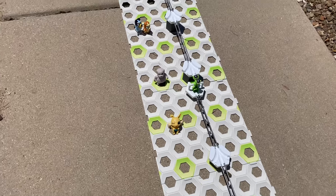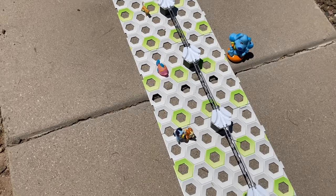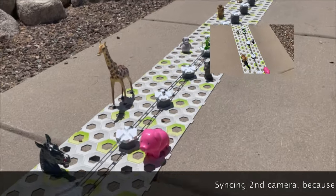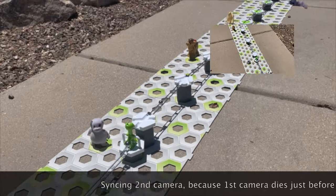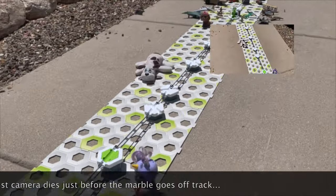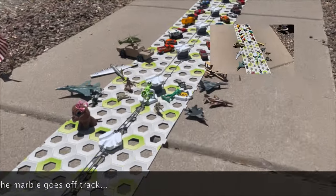As temperatures rose above 90 degrees Fahrenheit, my phone battery was getting low. Trying to recharge the phone while shooting video caused it to overheat and shut down. Thankfully, other people were filming, and between us, we were able to capture our longest run.